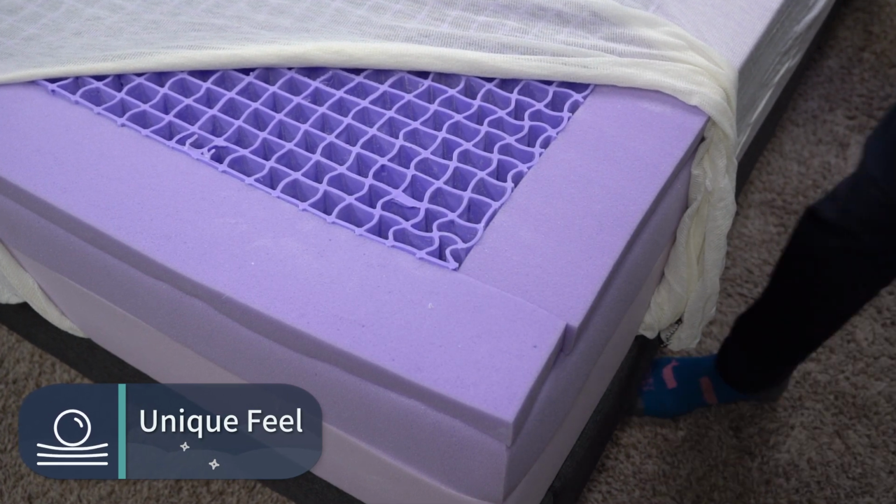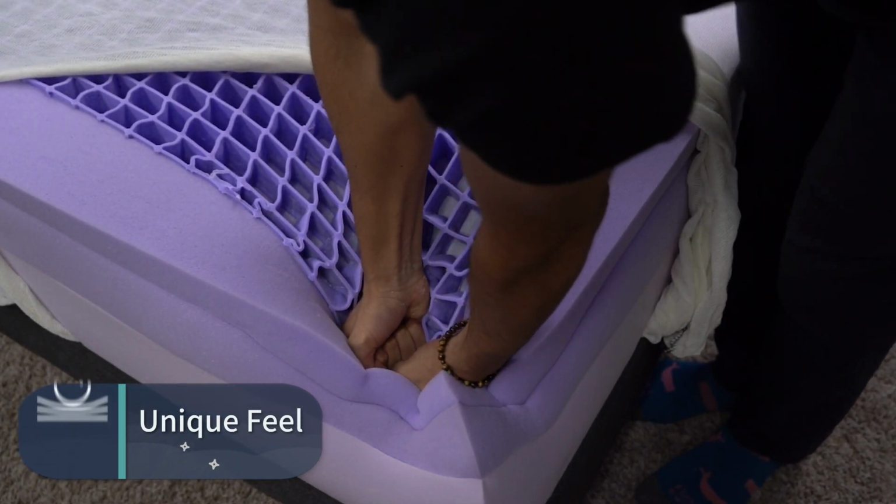The Purple bed is pretty much unlike anything we've ever really tried in any other beds, and it's something that you kind of have to experience until you really know what it is. That's why we just say, yeah, it's unique.